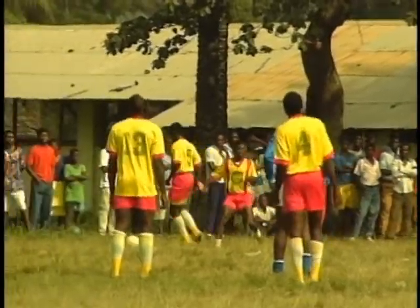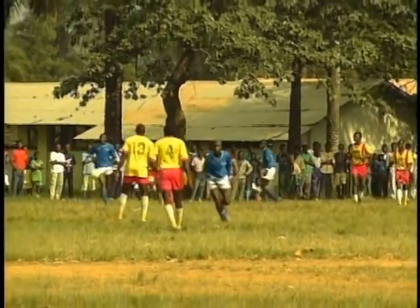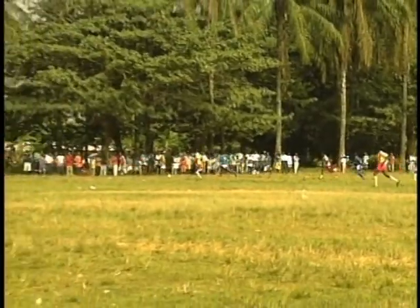Football, or what we call soccer, is the most popular sport in Cameroon. The national team is one of the best in Africa. Many boys work hard in the hopes of someday trying out for the team.